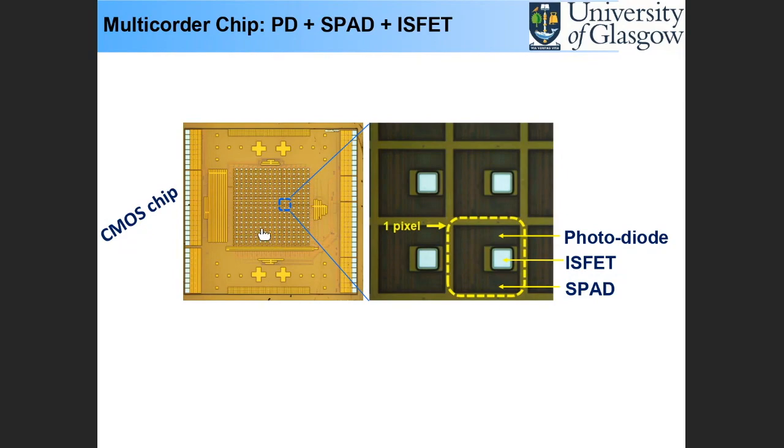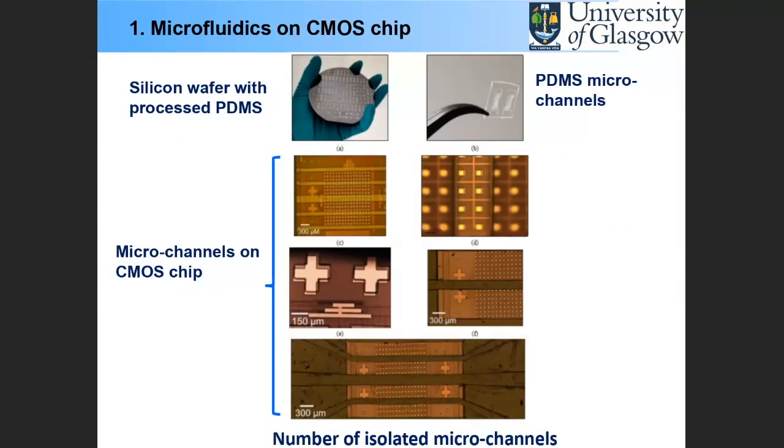So presently in this particular chip, there are approximately 250 sensors. An array of sensors actually reduces noise and gives you a very good statistical distribution. The aim was to detect tens of biomarkers simultaneously, and for that I had to do some post-processing to compartmentalize it into different microwells.